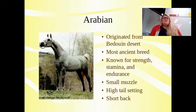An Arabian. Arabians come from the Bedouin Desert, so they're from the Middle East. They are a very, very old breed. They're considered one of the oldest. And they are definitely fast. They're definitely a hot-blooded horse.